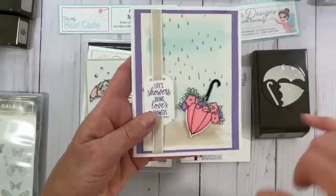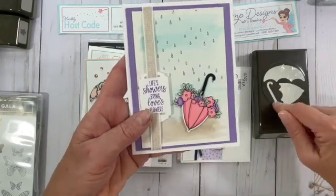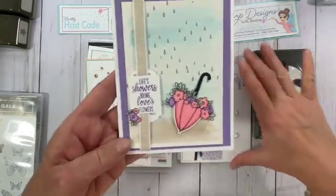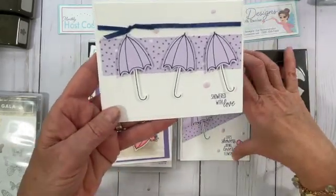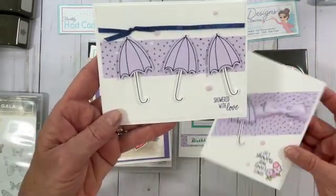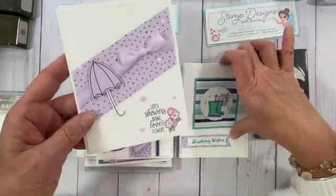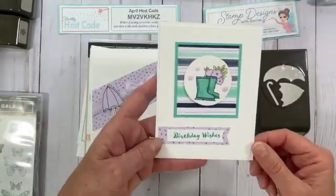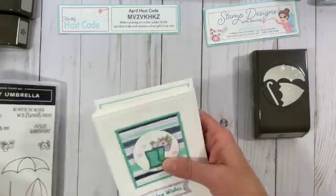So this had 2 umbrellas. It punched out the open umbrella and then the sort of closed umbrella with the handle. So some really cute ideas. I like the rubber boots. Those were my favorite in that set.